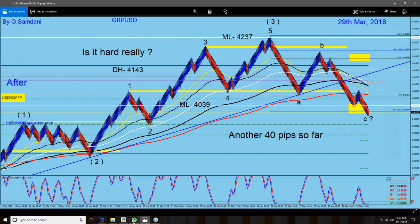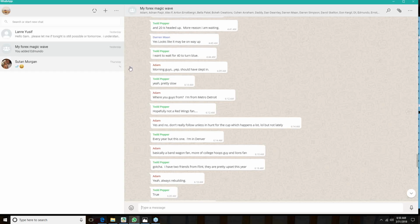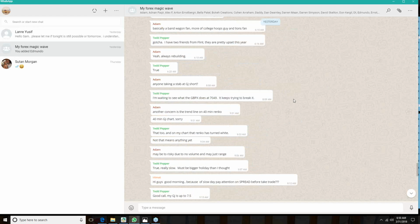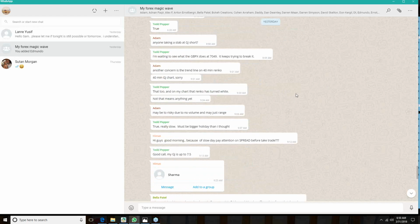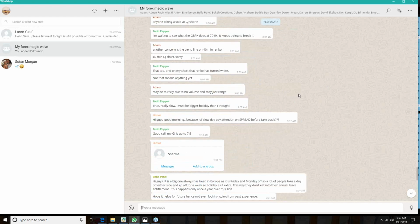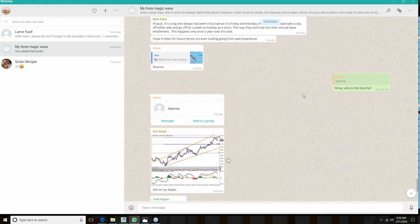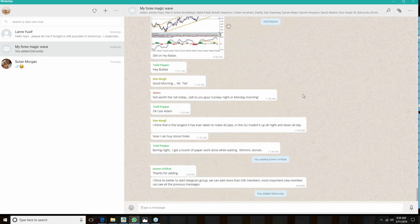By the way, this is the new thing that we started, and it's working beautifully. This is the WhatsApp group that I have made, and it's working very nicely. A lot of people sit here talking, helping each other, informing each other about upcoming setups, and helping the newbies who are new to Forex. It's very good.